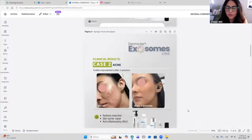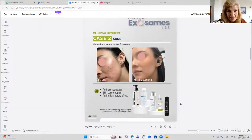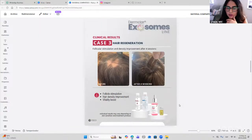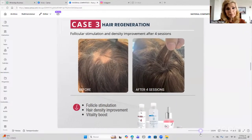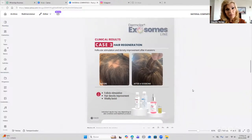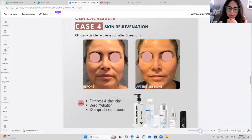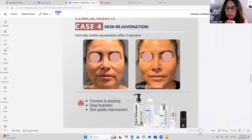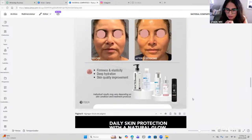All right, we have more. We have this clinical result from the lab. That's Exolumine. That's acne, active acne. This is another hair regeneration. Wonderful. That's exo hair. It's important that on that client we used exo derm hair first, and then we did the exosomes. This is another client after 3 sessions with exo face.